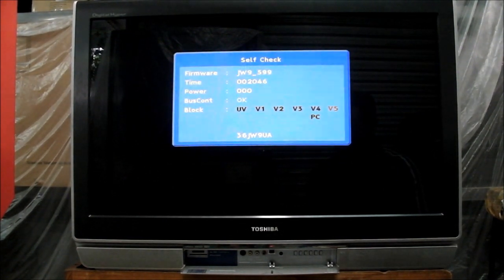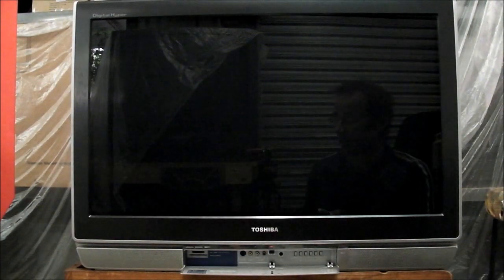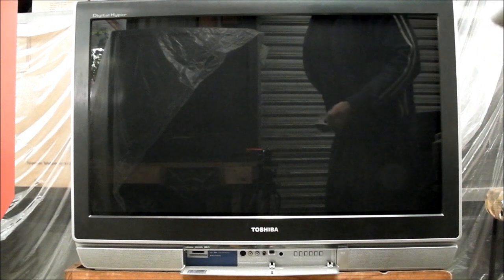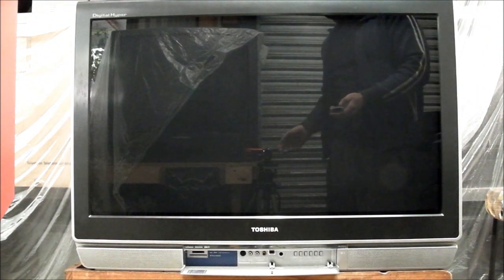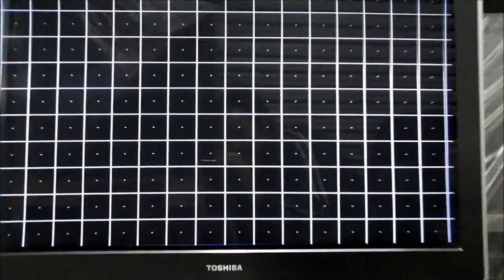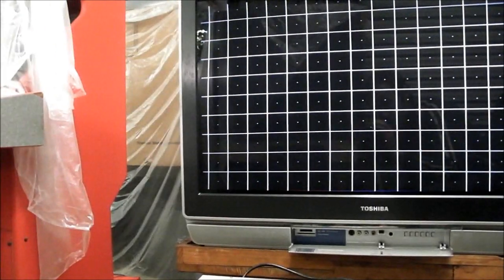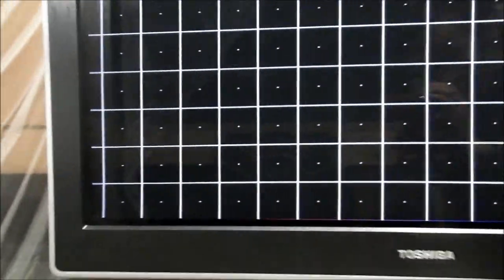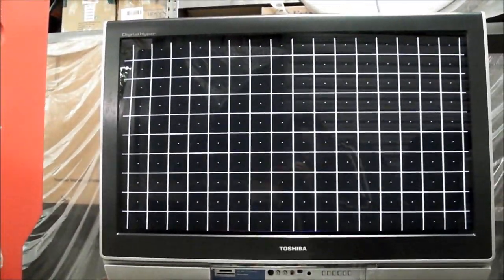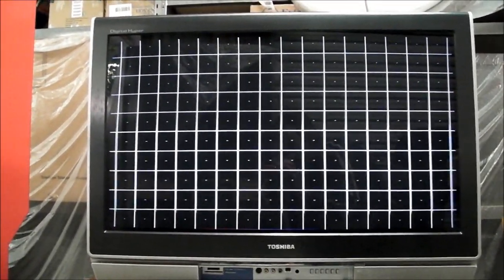To get out of the service menu, you actually have to turn the TV off. There's no way to actually exit without turning it off. The cross patterns on the screen, there's nothing too bad there, just typical. It's not perfectly square everywhere, but you really don't often get that. A little bit out of convergence on the corners, but the focus is quite good on this screen, right into the corners. We'll get some game material in a moment and see how it really goes.